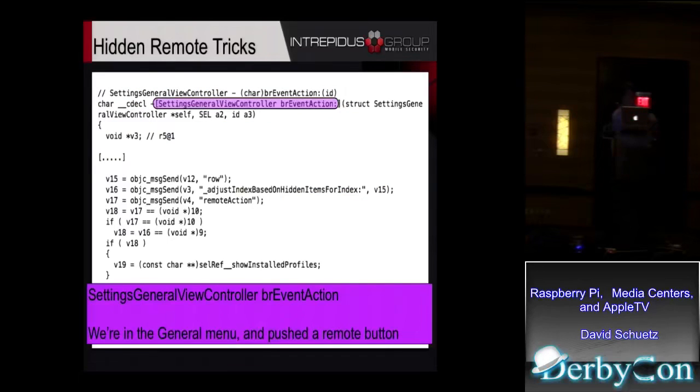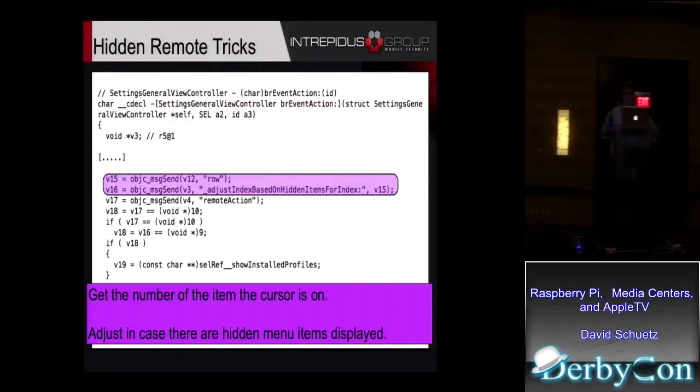For example, in this snippet of code, we're looking at the general view controller for, now they're calling it BackRow. There's FrontRow, there's BackRow, there's Apple, it's all kinds of crazy nomenclature. For BackRow event action. So basically, if you're in the Apple TV and you're in the settings menu and you push a button, this is what gets called when you're in the general menu. First thing it says is, okay, what row am I on? And then it says, adjust that number that you just gave me based on whether or not there's hidden items in the menu. So you might be on row 5, but if there's a hidden item at row 4, you're really on row 4. Hidden items, that's kind of neat.